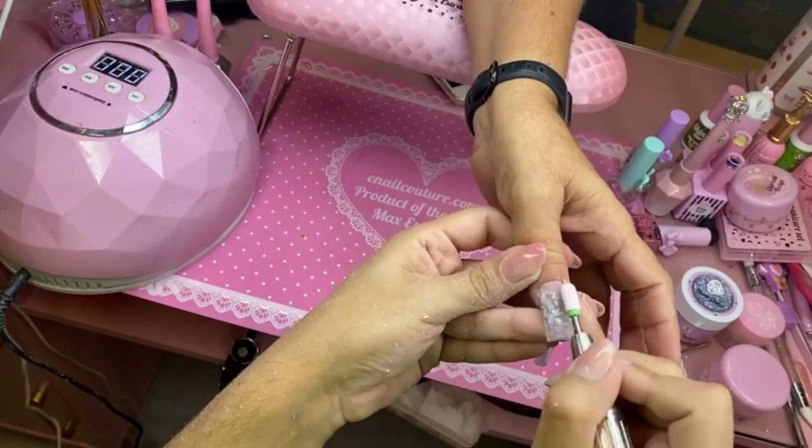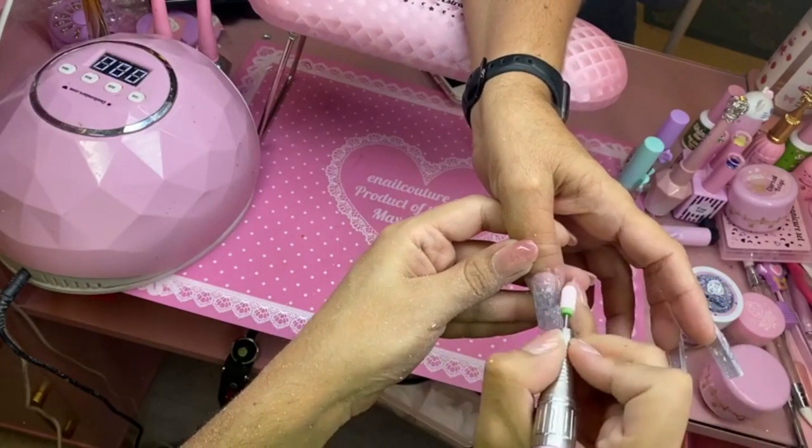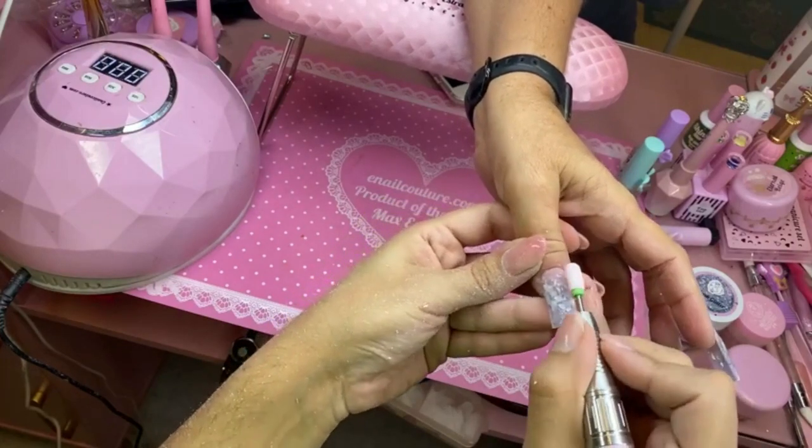Do you like the fantasy, the flash silver fantasy? Yes, but there isn't anything on there.